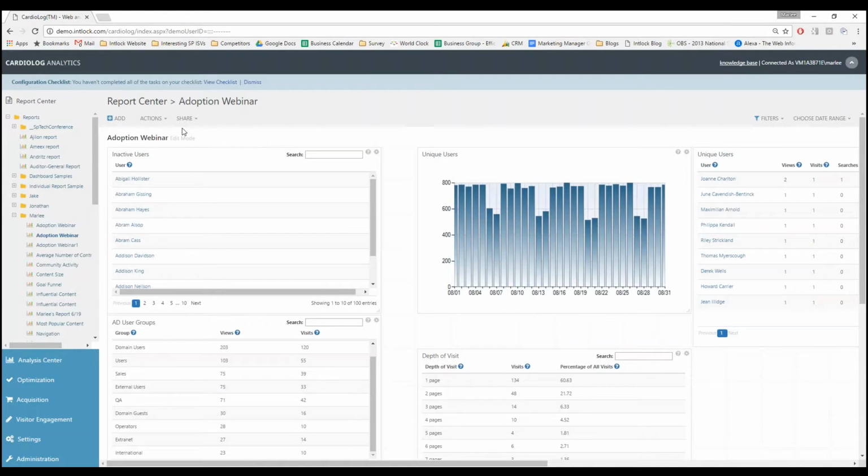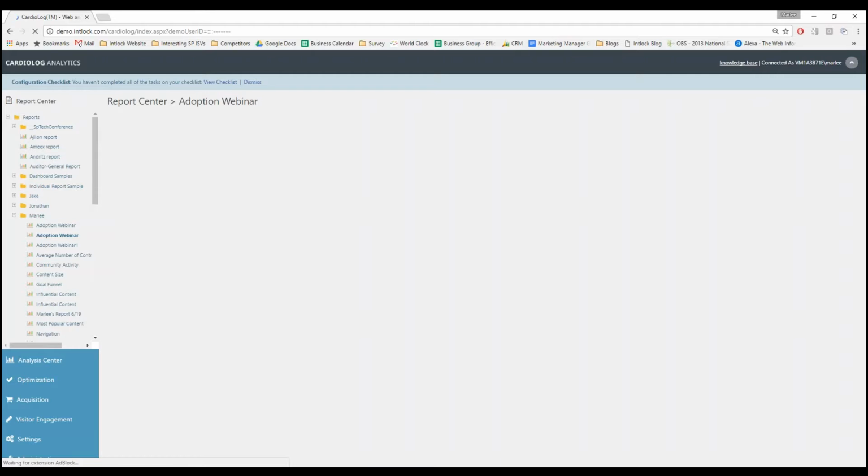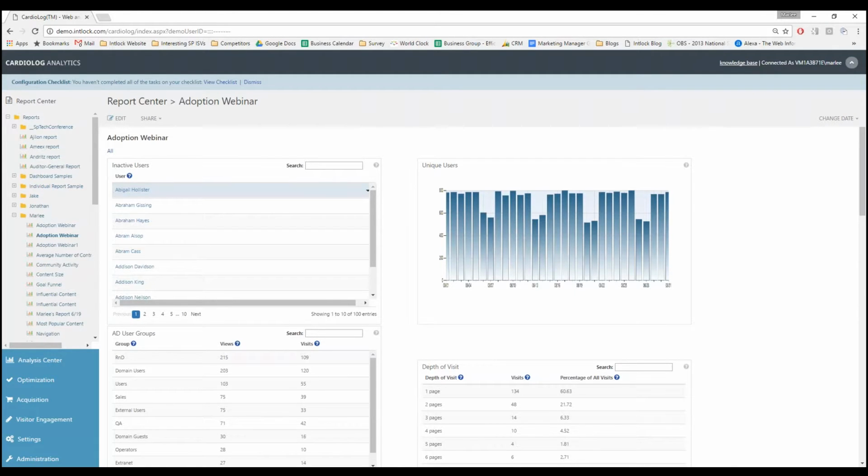Okay, so now we'll go ahead and generate this report. So how can we get this adoption information to the right people? If this data isn't being accessed by our site owners or our administrators, you can easily share this data with your colleagues by creating a distribution list. You can distribute to hundreds of different site owners and have Cardiolog send it out automatically to each site owner, so he or she can see the adoption levels of their department or site.